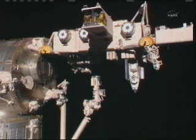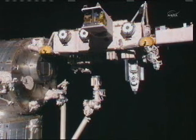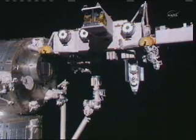Houston, Discovery on Erdogan 2, Black Delta in work. Copy, Black Delta. Discovery, Houston on the big loop. You are go for docking. Good news. Go for docking.